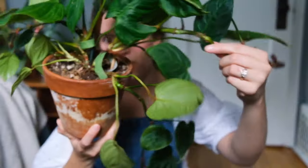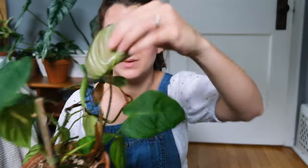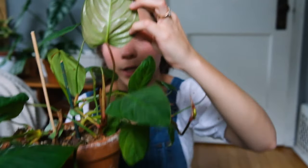The way that it grows, it just kind of scrambles everywhere. I don't know how well you can tell that, but it just goes crazy. It goes where it wants. One thing I will say that I appreciate about this plant is the undersides of the leaves have an ever so slight, very subtle reddish tint to them that I think is really, really fun.